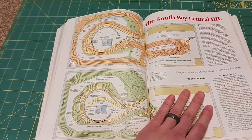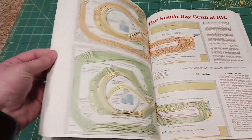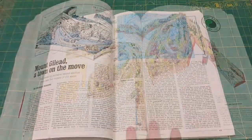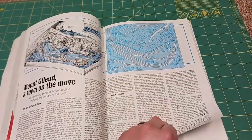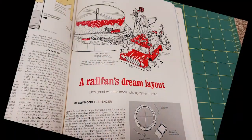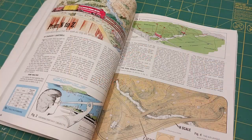And now you may ask, well, it's cool that this book is inspiring, but how are the track plans? Well, in my opinion, they're pretty great on average. There are a few, such as Mount Gilead, A Town on the Move, A Railfan's Dream Layout, or From N to Z that are just either not well thought out or a bit gimmicky. And I'll give From N to Z a pass since it's meant to demonstrate the idea of forced perspective.